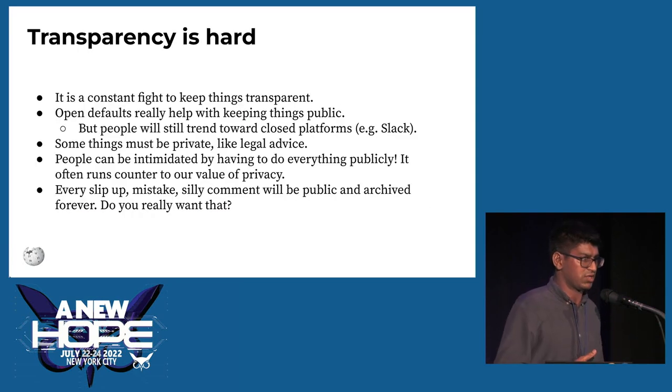All of what I have talked about so far about transparency and access, I think it's important not to understate how hard this can be to keep up. It is a constant fight to keep things transparent. A lot of the systems that we have are designed to be open by default. Gerrit is public, Phabricator is mostly public, all of our statistics are public, our IRC channels are public. So as long as you use those venues, your things will be public by default. But regardless of this, people still trend towards closed platforms.